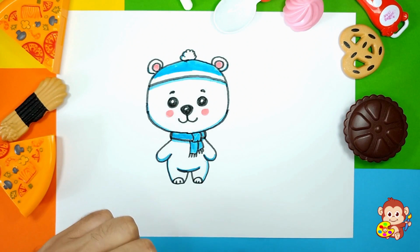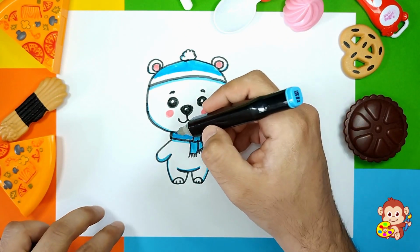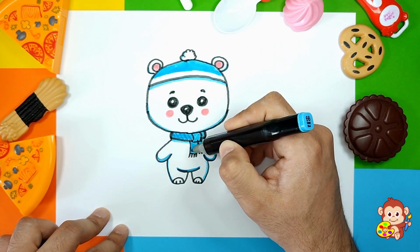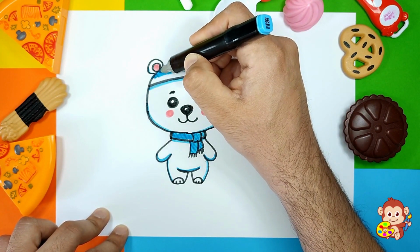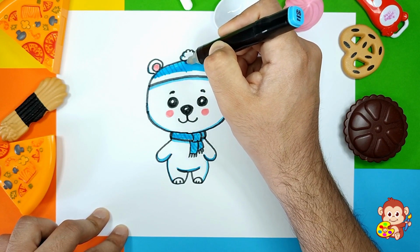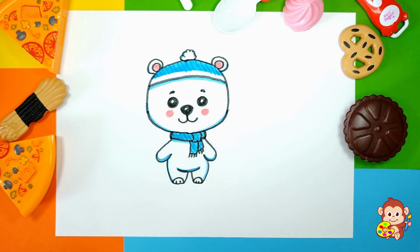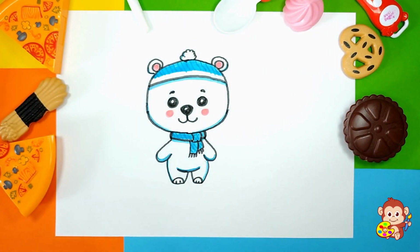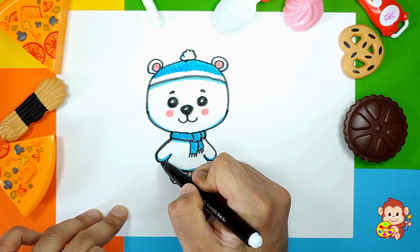Now we can use a little bit darker blue and maybe add some lines, just like that. Cool. I'm just gonna make these lines a little bit thicker.